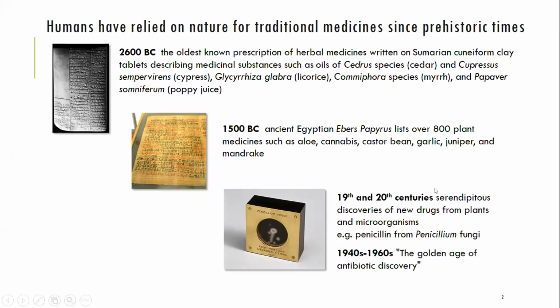And fast forward to the 19th and 20th centuries, we started to have more modern discovery of medicines. The first medicine discovered from microorganisms, which we all know, was penicillin from Penicillium fungi, discovered in the early 20th century. Since the discovery of penicillin, there has been a burst of discoveries of various antibiotics from microorganisms and plants during the 1940s to 1960s, which is well known to be the golden age of antibiotic discovery.